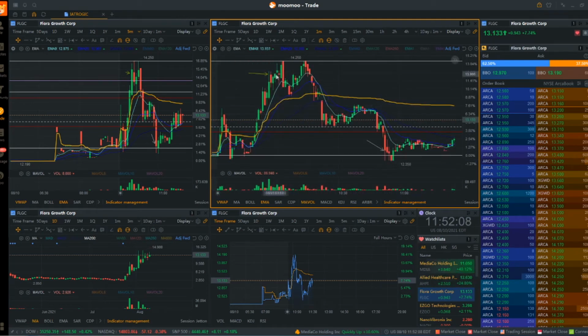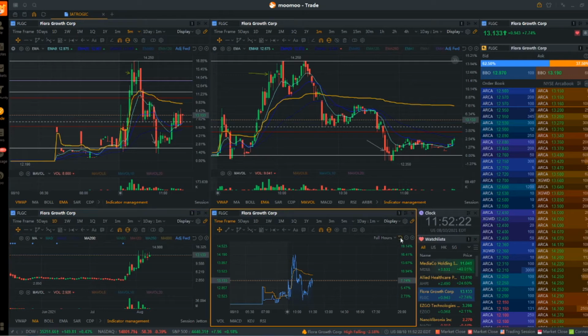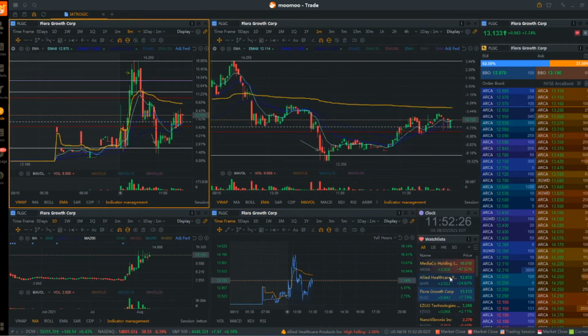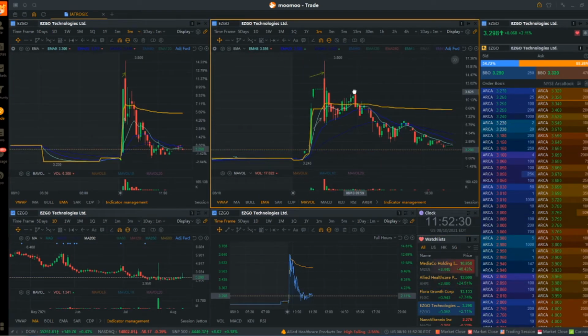This is really stupid. As you can see, this is 14. That's a $1.50 point here on the wrong side. Really stupid. I have no words for it. Basically, I deserve it for trading so many tickers at the same time. EZGO, same thing. Chase did.